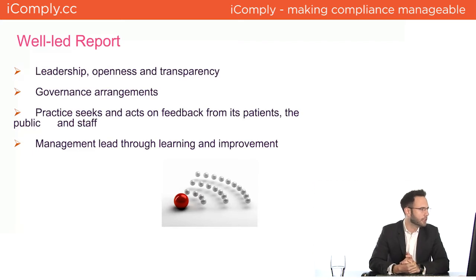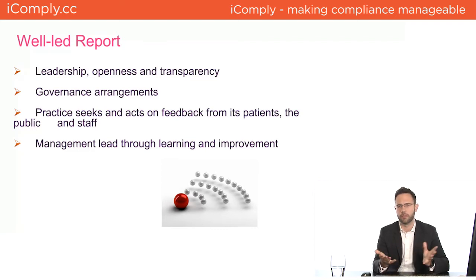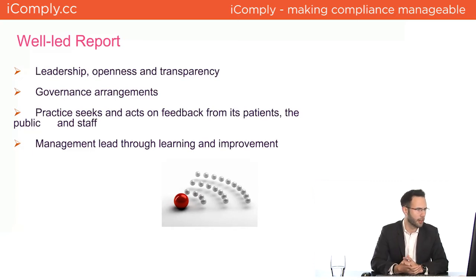So the first one, leadership, openness and transparency. Under this, they're looking at information sharing with your team and with the general public as well. So if you've made any changes to the practice, have you actually informed the general public that you've done this? So obviously, if you're an NHS practice and you're doing the friends and family test, you have to publish those results somehow, probably on your notice board. But if you're doing patient satisfaction surveys, are you letting your patients know what changes you've made to the practice because of those surveys?